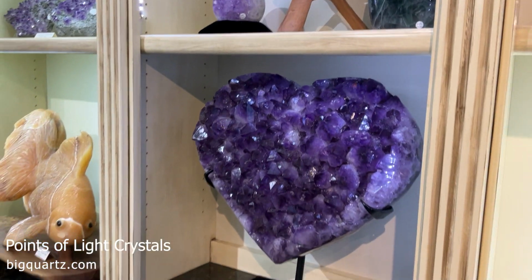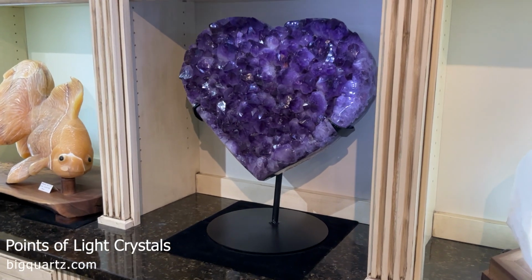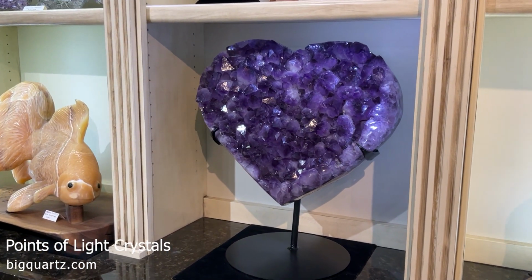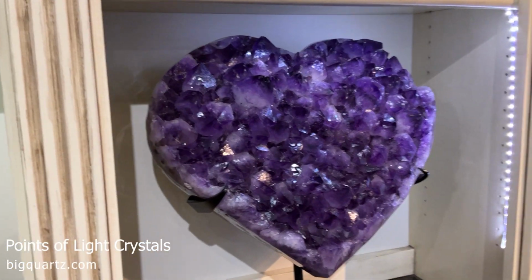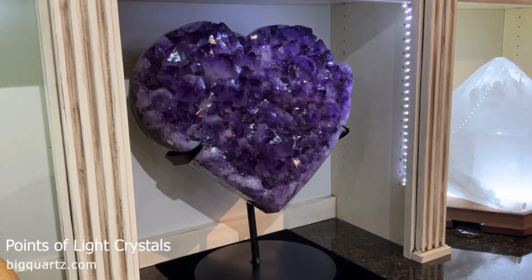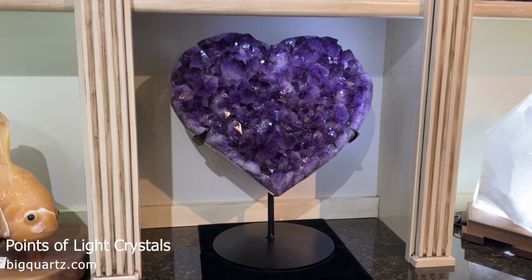Here's a newer arrival. We have a giant amethyst geode heart. They took a nice flat amethyst geode and cut it. This is one of the best hearts we've ever had. The biggest for sure, and it's just nice and flat. Great display piece, certainly one of a kind.